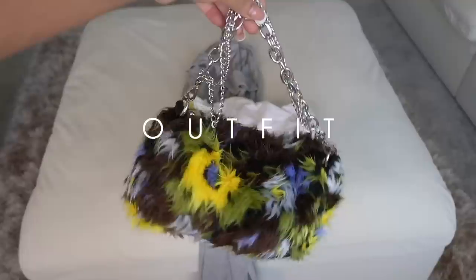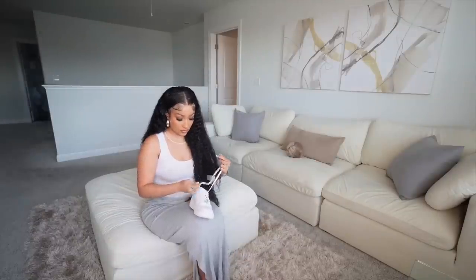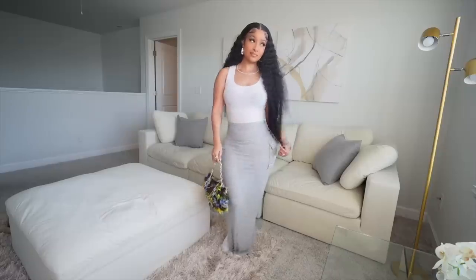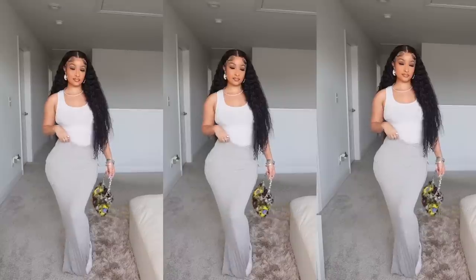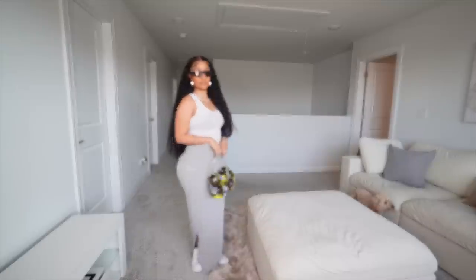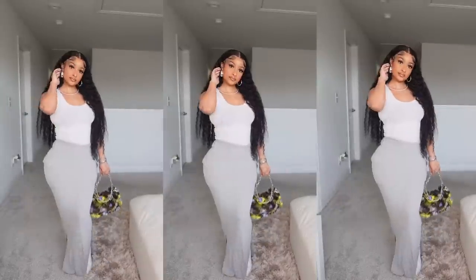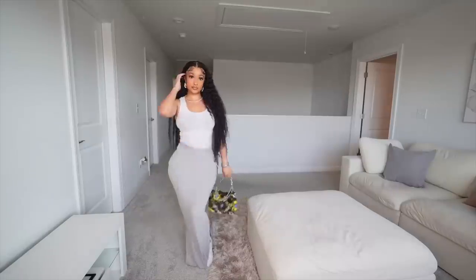So next, I decided to put on a cute outfit, even though I didn't have nowhere to go. I was like, let me put on something that's cute, but still super comfortable to lounge around the house in. So I'm just wearing this white tank top that I got off of Amazon. My gray skirt is from Shein. Bag is from Shein. Shoes, horses.